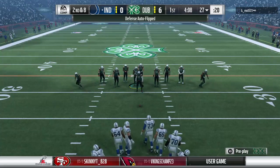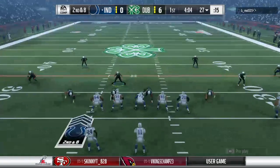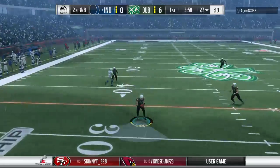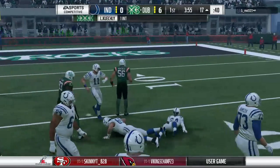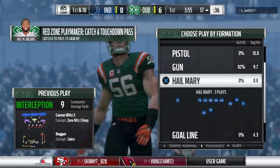2nd down, 8. Out of the gun, they'll look to throw. Going for Hilton, and it's intercepted. It's the Pro Bowler Luke Kuechly that picks it. And they're going to be set up in the red zone, right around the 17-yard line.